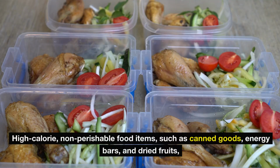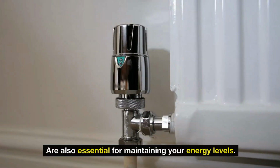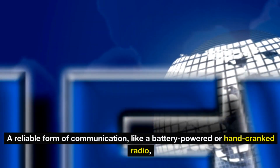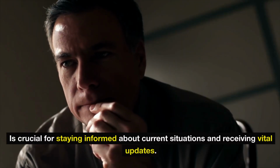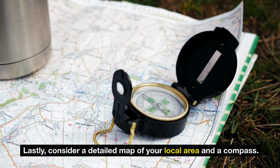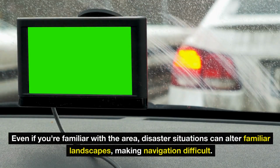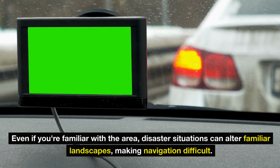High-calorie, non-perishable food items such as canned goods, energy bars, and dried fruits are also essential for maintaining your energy levels. A reliable form of communication, like a battery-powered or hand-cranked radio, is crucial for staying informed about current situations and receiving vital updates. Lastly, consider a detailed map of your local area and a compass. Even if you're familiar with the area, disaster situations can alter familiar landscapes, making navigation difficult.